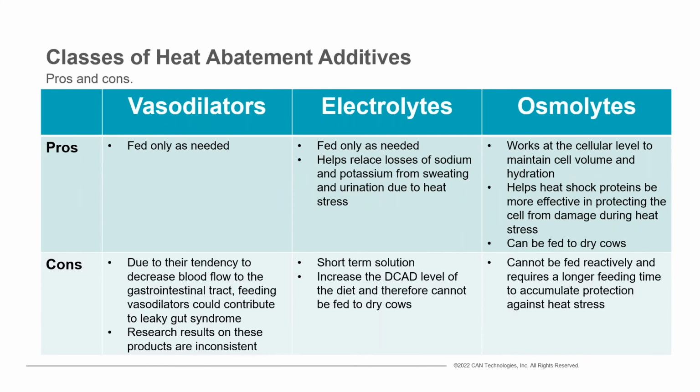When we look at these, they all have their pros and cons. Vasodilators, pros on them, they can be fed only as needed. So that's a good one too. But the cons to vasodilators are they do have a tendency to decrease blood flow to the intestinal tract. They also decrease blood flow to the rumen. Now, the rumen has many things to control pH.